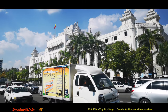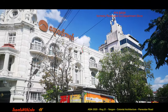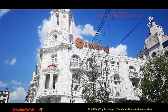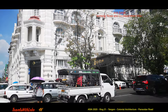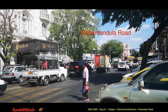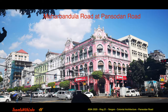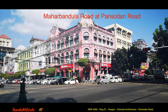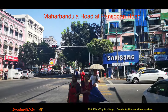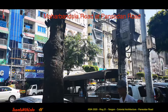So there's City Hall and some really interesting old architecture as we head down this way. More colonial architecture as we turn south on Pansodan Road. Pansodan. Down this way.